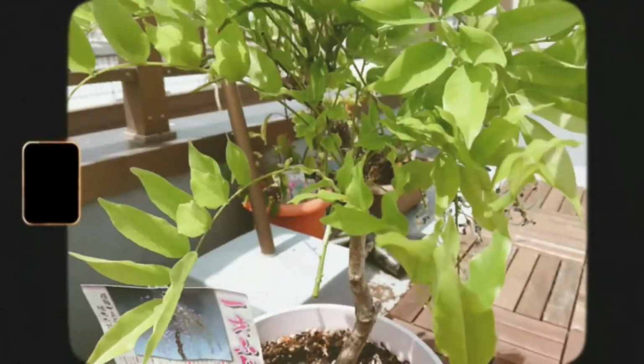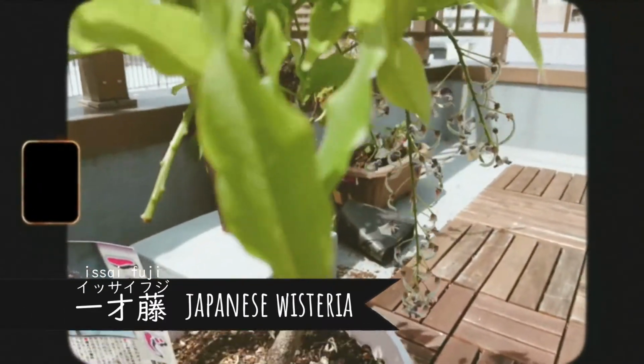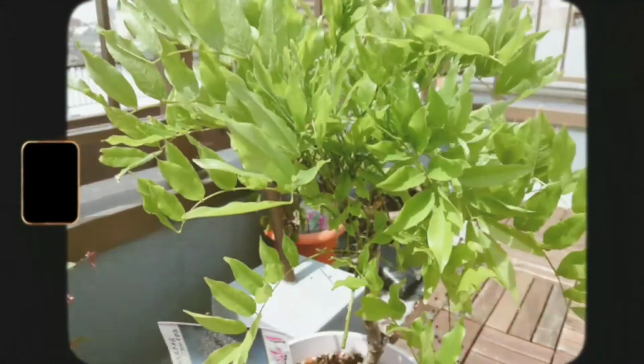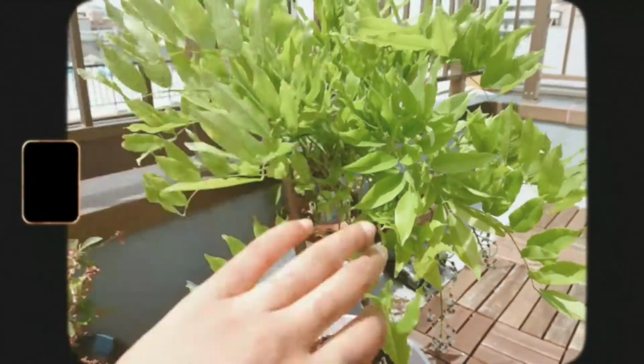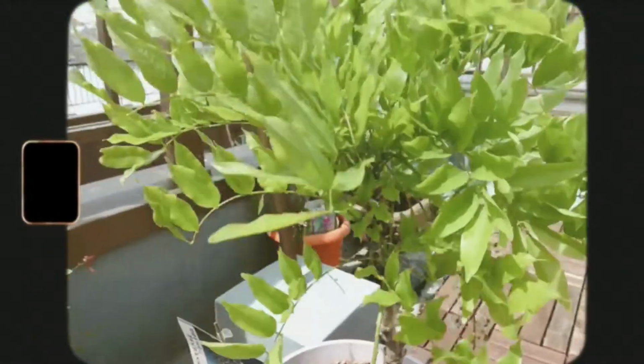This one was a spring flower that I bought recently. As you can see, the flowers are basically gone. It looked like this, but I'll put a picture of what that looked like when the flowers started blooming. Now it's just got these nice green leaves, and it makes you feel like you got some cool shade up here in the hot summer.